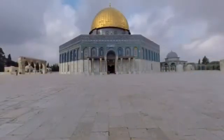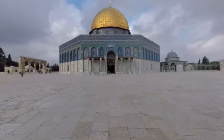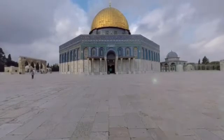We are now back outside in the southern part of the Dome of the Rock's courtyard. If you look opposite from the Dome of the Rock, you will see another arched gate with a view directly towards the silver-domed Al-Qibli Mosque. Further to the right in the background, can you spot the tall gate of the chain minaret overlooking the western wall?